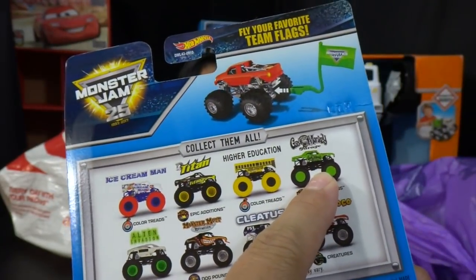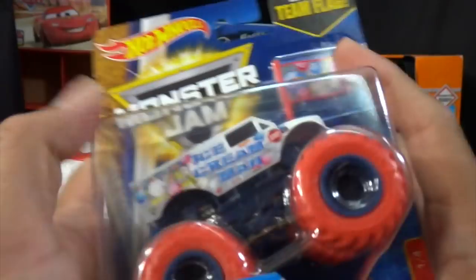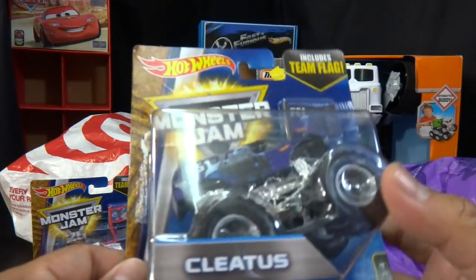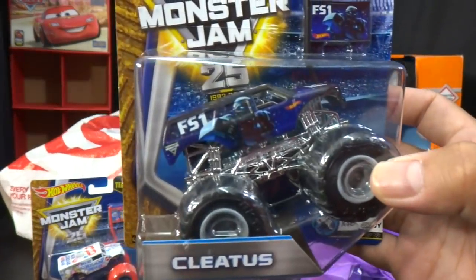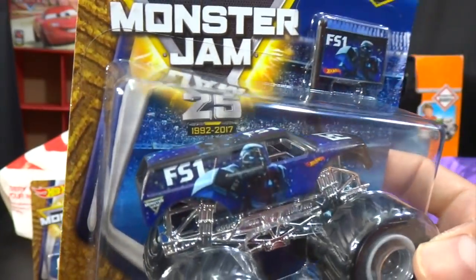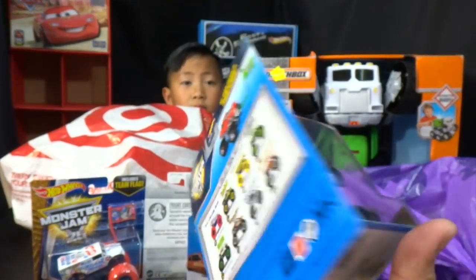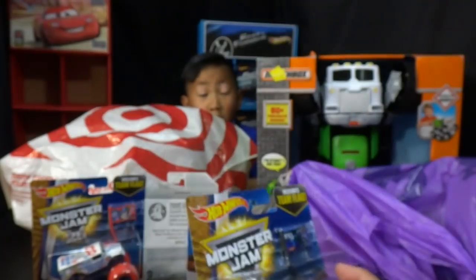And we didn't find Gas Monkey. Everyone's picking up those Gas Monkeys. We went all over the stores and we couldn't find them. We went to a couple Targets and couldn't find any Gas Monkeys. Here is Cletus, FS1, Fox Sports 1, X-ray body. I think this is the first time we have this one. Do we have Cletus? No. This is our first Cletus. I haven't seen this on the pegs for about 2 years now. That's a long time. Very cool.